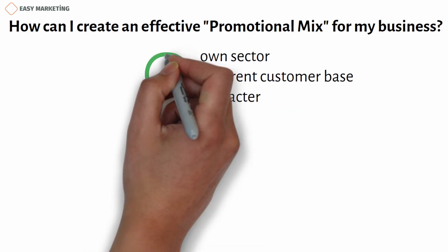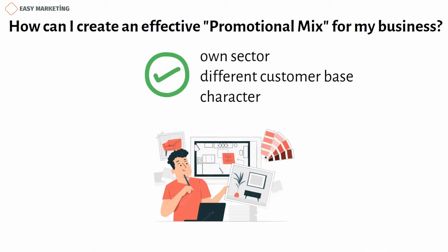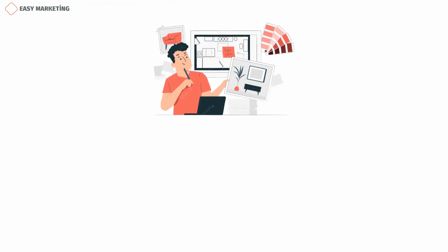But by following the steps we're about to give you, every business can build the promotion mix that's suitable for itself. To be practical, let's use these steps on a real business case. Let's imagine that an interior design company wants to build a suitable promotional mix for itself. The first step here, of course, will be the definition of the right target audience.